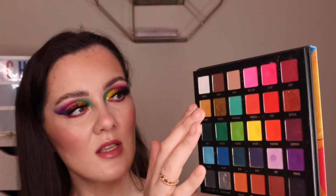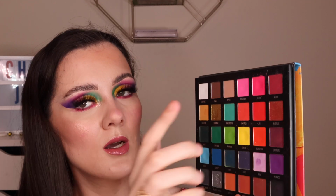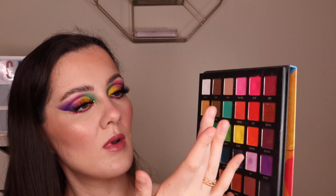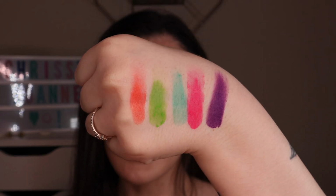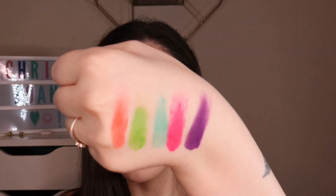So what shades shall we do? Let's do Jojo, which is this nice hot pink. Tinkerbell, Florist, let's go for Pumpkin, and let's do Prince. So here are a few swatches. As you can see, incredibly pigmented, and then there is that lovely purple, and that is what those 5 there look like. Of course, you don't want to judge too much based on swatches. It's more about how they perform on the eyeballs, but this is just so you can all get a good idea of some of the shades.